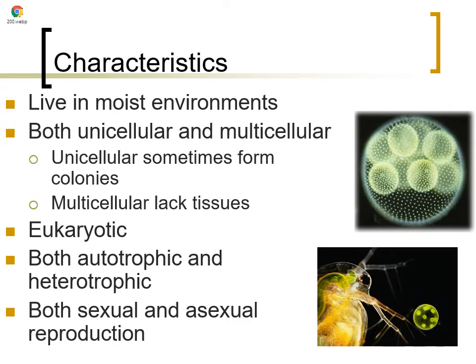So with protists, a lot of them live in moist environments. So they're either in the water or reliant on water. And because they're the junk drawer, you get both unicellular, or one-celled organisms, and multicellular, many-celled organisms. The unicellular organisms also sometimes stick together in colonies, like this over here to the side. These little circular guys are called volvox. They're a kind of algae, because algae is a protist, not a plant. And these are individual cells in here, and they live together in this colony.